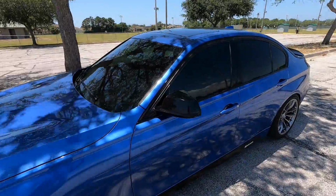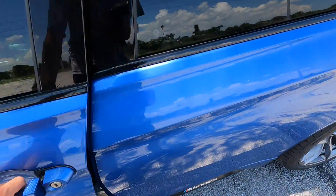Is modding your car worth it? That's what we're gonna talk about today. Now, this is the first of a series I'm thinking about starting.